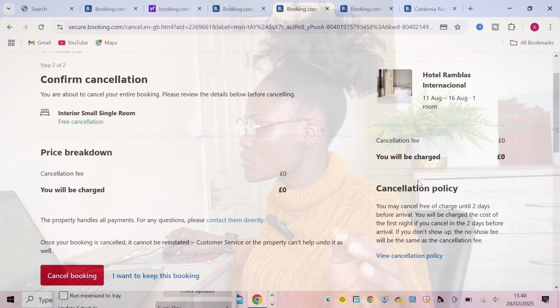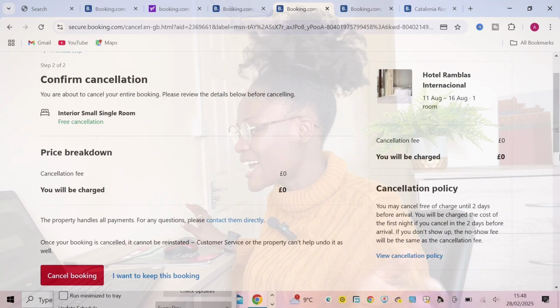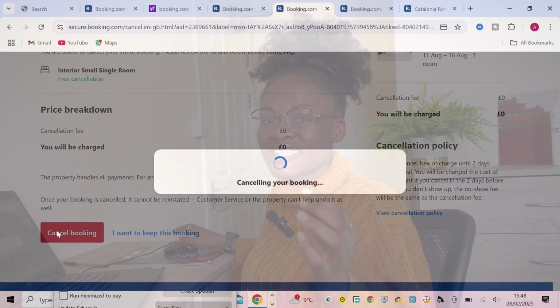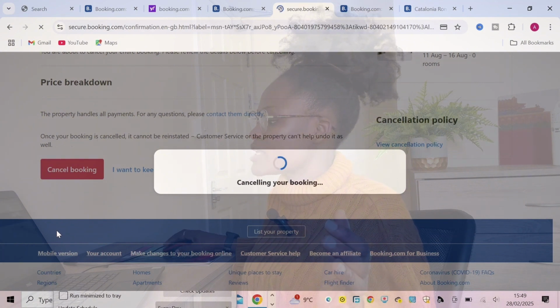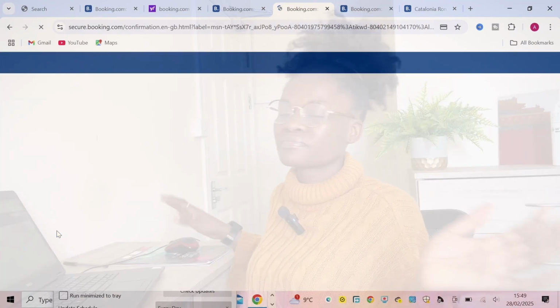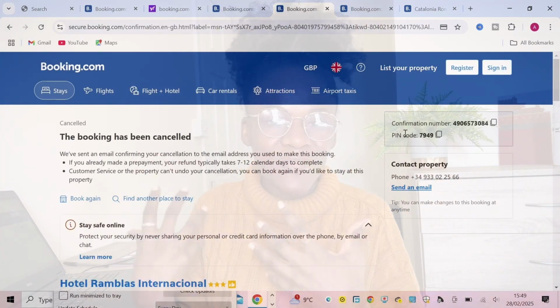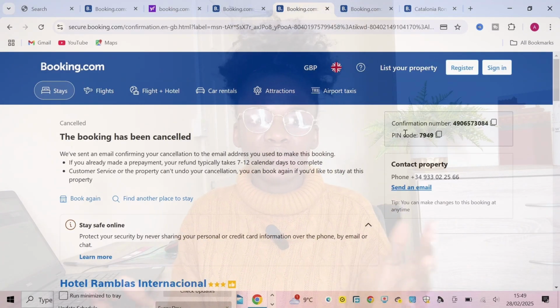So we're going to click on continue. Then, do I want to keep this booking? No, we want to cancel it. And you cancel your booking, guys. So it's that easy, okay? It is that easy. So immediately this is done, you get the notification: your booking has been cancelled. But then you've gone through your visa processing and all that, and you've got your visa.